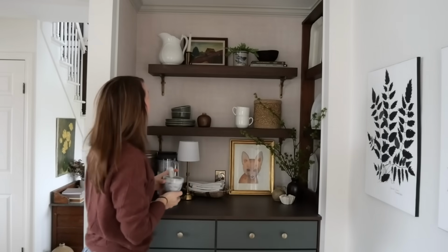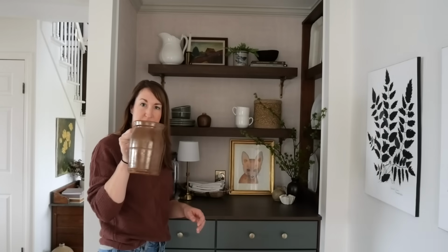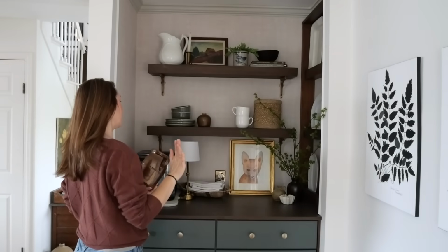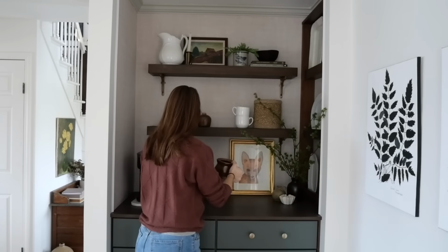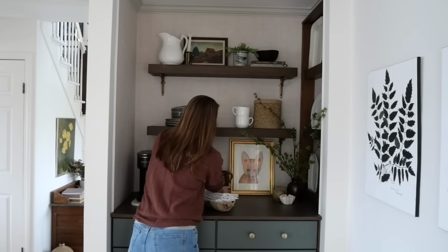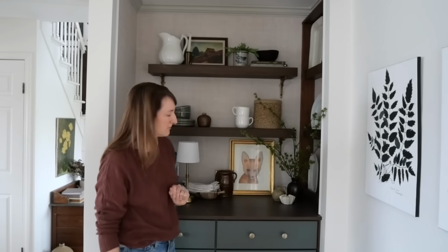I like it. That's cute. I also thought this one might be cute to add in here. The trick is not over cluttering, but I think I'm gonna use it to kind of mask this plug a little bit more. I like that.